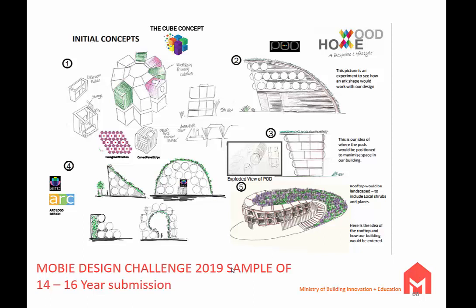A couple of examples of the Moby Design Challenge from 2019. And again, if you look at what's happening here, it's this use of space and place, of thinking about how it works in 3D and trying to rationalize that idea into height and space by putting that kind of combination together. So we're not using any fancy programs to do this.